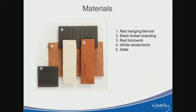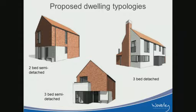Before taking you through the elevational designs, this is just to show the material palette. There would be a mixture of brickwork, tile hanging and timber boarding. And there is a recommended condition that would secure samples of the materials to be submitted. The next few slides will show the proposed dwelling types. As mentioned, the dwellings would each feature differing architectural features and would be of a relatively contemporary appearance.